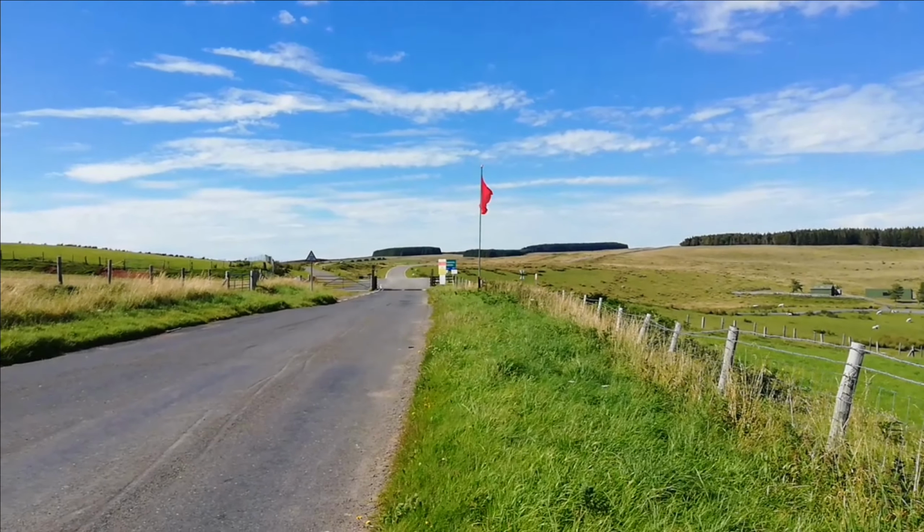To leave the military ranges, I've come across that road there, heading this way. I wanted to show this to you. It's a dual carriageway country lane. I don't think I've ever seen this before. I don't know if this is classified as a B road. I don't think it is. It's a minor road, so a dual carriageway country lane.